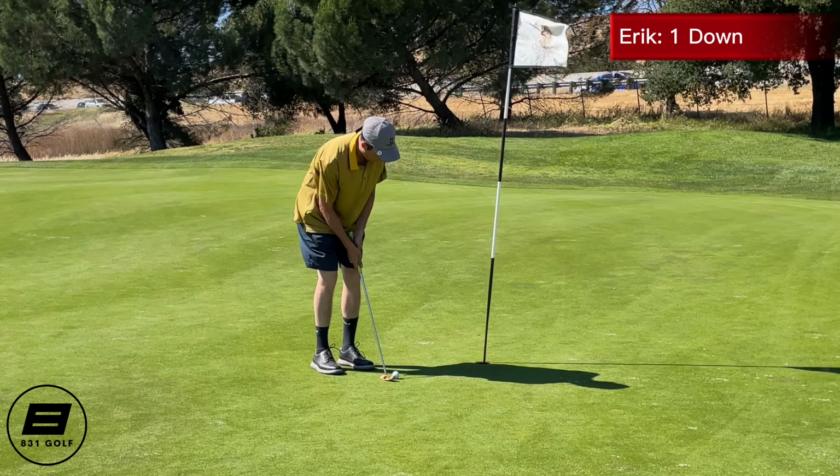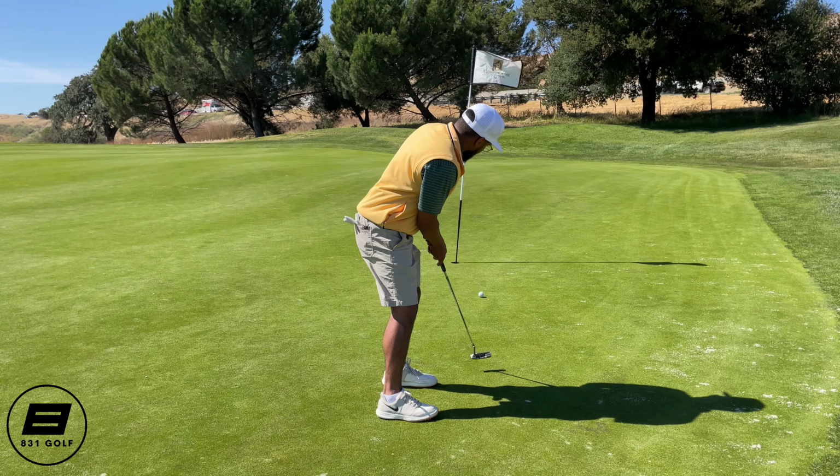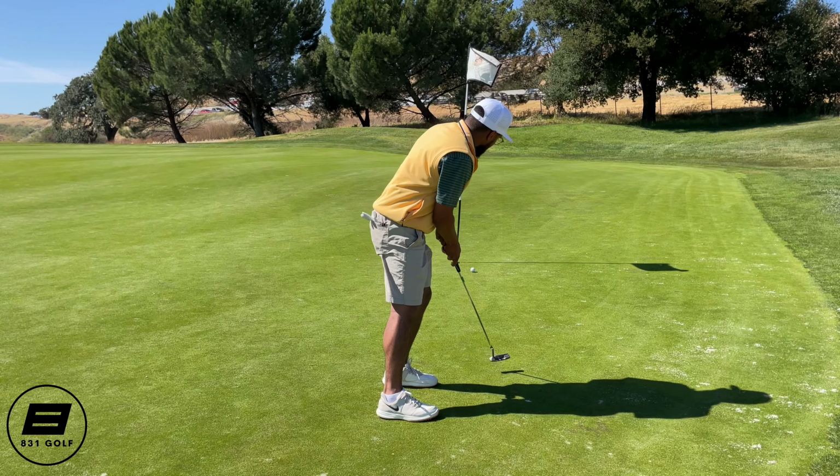Eric is in there for his par. Great chip there to save par. And I just slip out on the right side, but we're both in there for par.